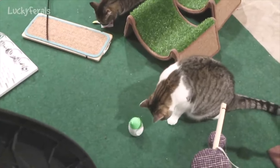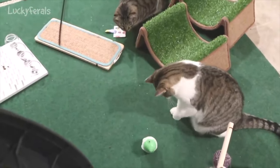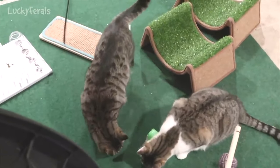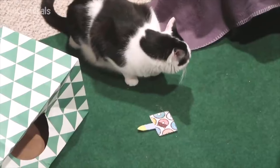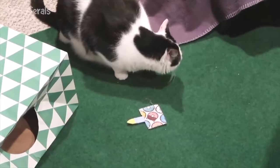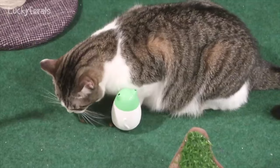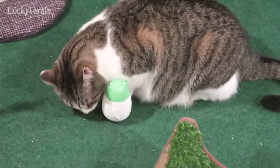Okay, so I gave Stella the wobbler with some crunchies in it and some dried catnip in it. Simba has his piece of cake. So there's Splash with his birthday cake, there's Simba with his birthday cake, and Stella has some crunchies and catnip in the wobbler.